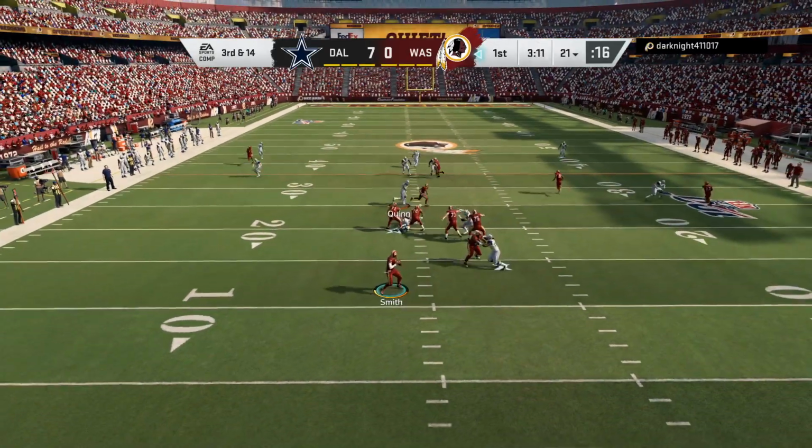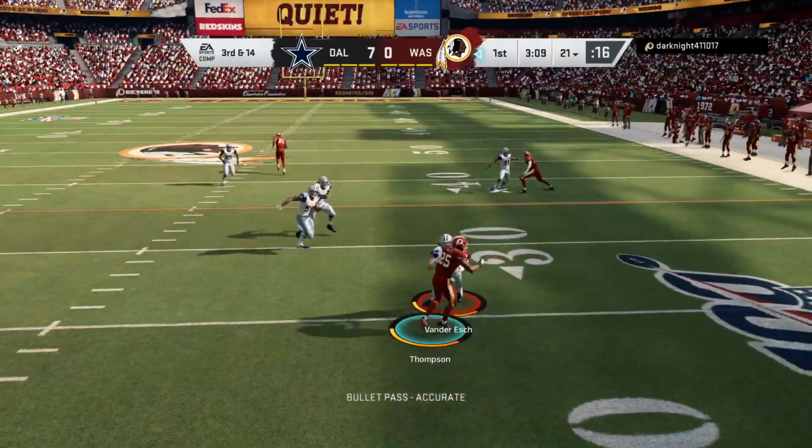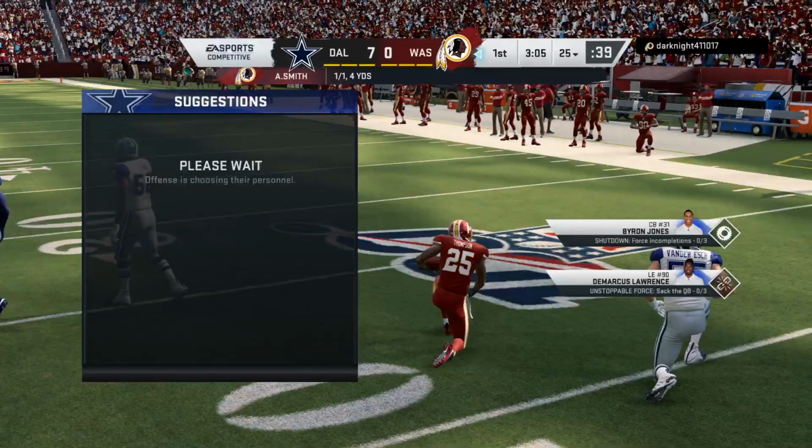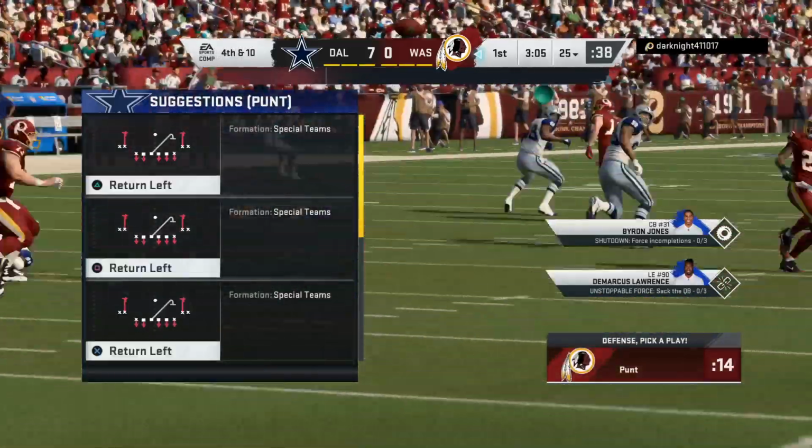3rd and long, it's Smith. He's got Thompson here, complete, and he's not going to sniff the first down here. He's stopped at the 25.